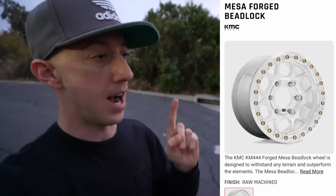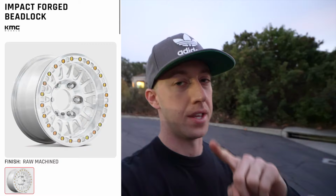Not too sure on the wheels quite yet. I'm thinking maybe doing some beadlocks with the machine finish also, something just completely different here for the TRD Pro. The tires though, I'm doing the Toyo RT Trails. I have the tires picked out in a 37 inch on either a 17 or an 18. I'm thinking about the 17 inch KMC beadlocks, either these right here or these right here. I think that'd be an absolutely epic setup right there. Not too sure yet though.